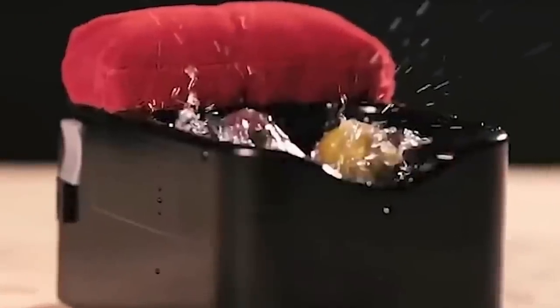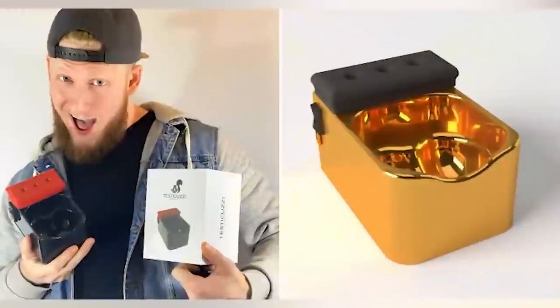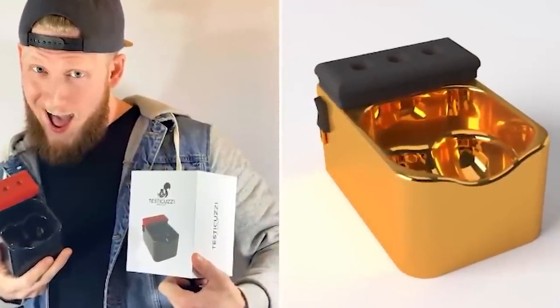Speaking of hair and saggy skin, meet the Tescuzzi, a tiny hot tub for the pishadil and 2 matzo balls. Hey, I understand, your undercarriage has to stay clean, and honestly, I would love one. Chris and I were talking about we want one. We might even share one, who knows?